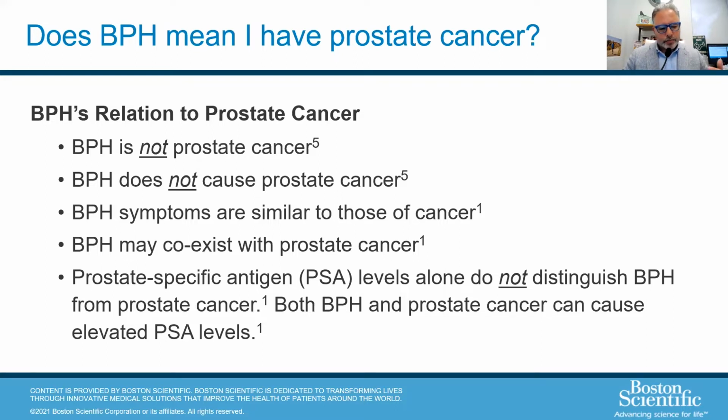PSA is one of the blood tests that we do for prostate cancer, but we can also use it to get an indirect measurement of how big the prostate could be. If I get the PSA and the prostate volume, that gives me an idea of something called PSA density. The higher that number gets, the more concerned I am about prostate cancer. The lower it is, the more I think the patient has BPH. So the PSA allows us to determine whether we need to be concerned about prostate cancer or only about an enlarged prostate.